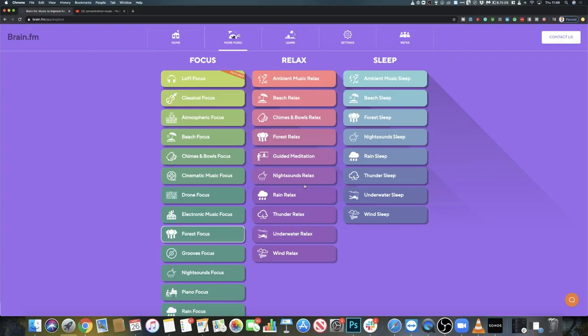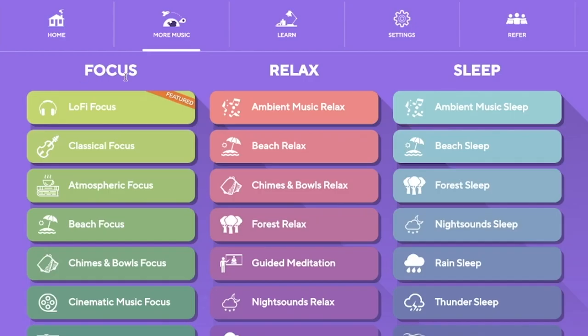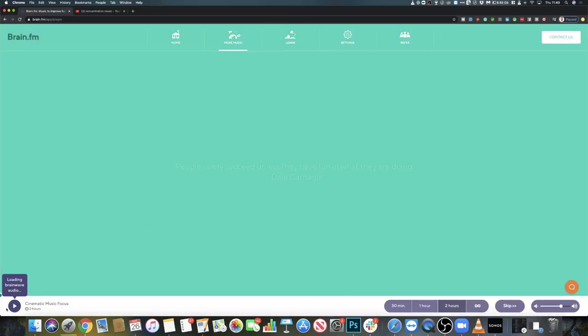Number one is brain.fm. It's a website with a database of scientifically proven music to help you get into a certain state. So here we have music to get you focused, relaxed, or sleep, and all the different types underneath. You can click on any of these and you can play them for 30 minutes, an hour, or 2 hours, or even an infinite loop, depending on how long you want to stay focused for.